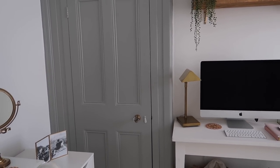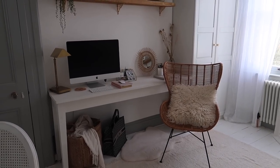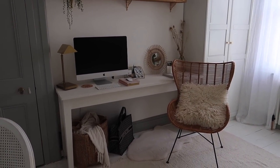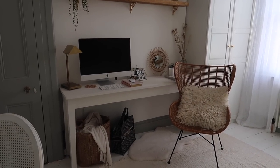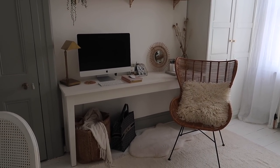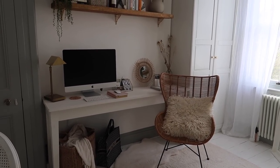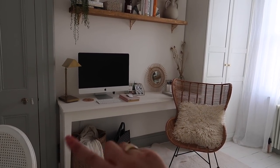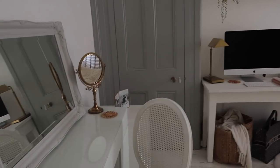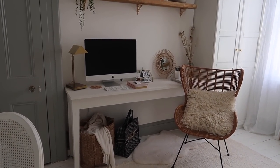And then we come over here to the main part of the room. Now, originally, I didn't actually plan on having a desk in here or having my office in here at all. I didn't really know where I was planning on putting my computer, to be honest. It got to the point where I realized that I'd actually have to have it in here. So I tried to work out the best way of having a dressing table and a computer. Originally, I was going to put both of them there and not have this at all. But it ended up being too cluttered and it just looked busy and it just wasn't how I liked it.